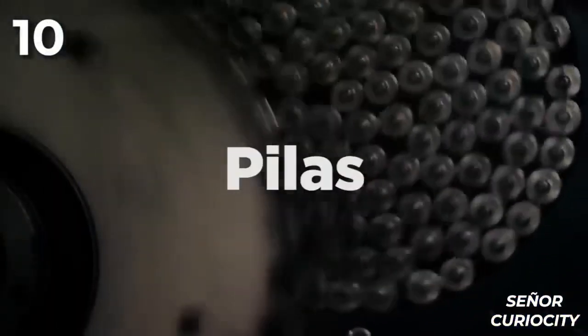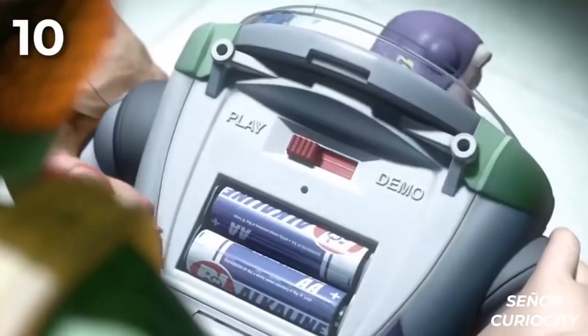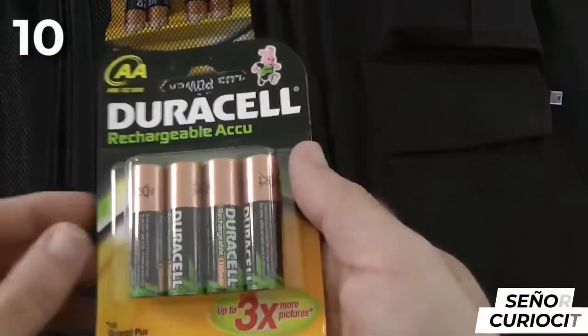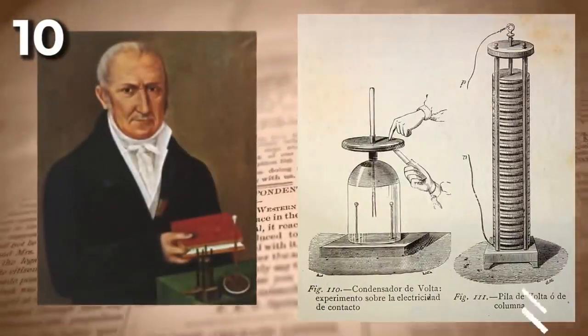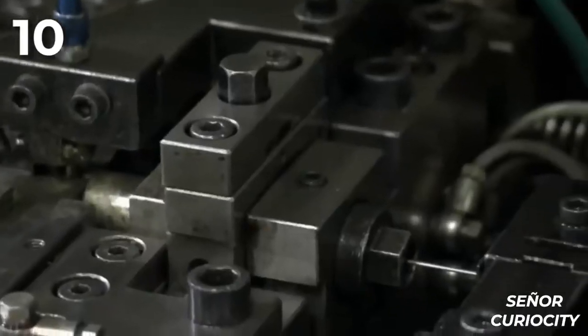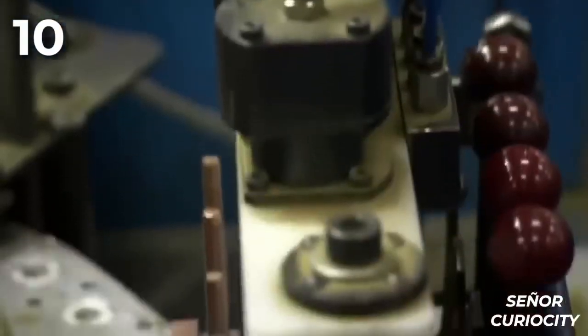Number 10: Batteries. In recent years, technology has advanced by leaps and bounds, but even so, many of the devices we use still run on batteries. The battery, invented by Alessandro Volta over 200 years ago, follows the same basic principles today as it did then. Some materials have been changed for efficiency and reduced toxicity. Let's begin the process. The first thing you need is a brass nail, which will be responsible for transmitting the energy. A nickel-plated steel base will be soldered to it, and then it will begin.